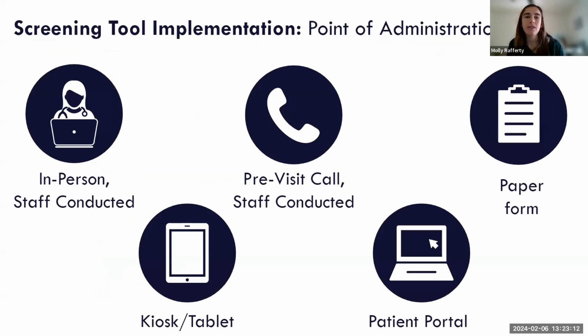We developed a resource that outlines the pros and cons of different strategies for collecting social needs data that Natalie will chat out now. Different methods include in-person staff-conducted screenings, often in the exam room before meeting with the provider, pre-visit calls conducted by staff, oftentimes MAs who enter information directly into the EHR, paper screeners distributed during check-in that staff then manually record in the EHR, kiosks or tablets distributed during check-in and through the patient portal as part of the pre-visit check-in.